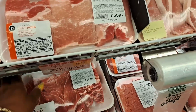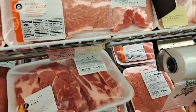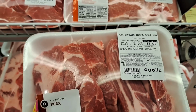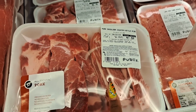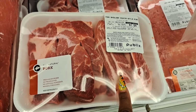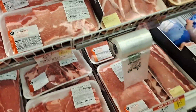Let's see. $7.59. What it is, 5 country style ribs. They smaller, but look at the way that they faced it. This ain't a big piece of meat, but they turned this meat sideways just to make you think that this is a big rib tip. When you turn it to the side, it's probably as big as that. I'm just letting y'all know, it's all about facing when it comes to meat.